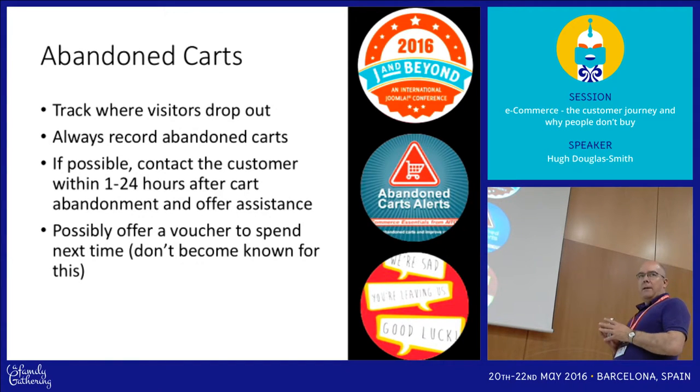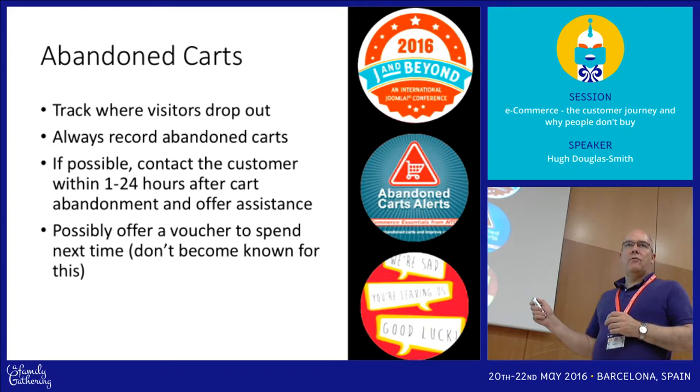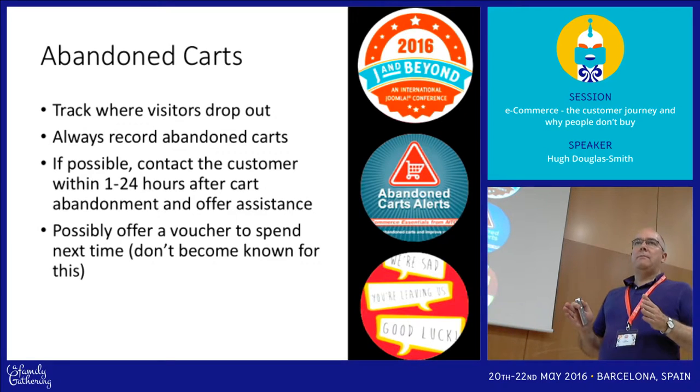If your software is capable of doing it, track abandoned carts. If you've had people purchase before and they've registered, you now know who they are when they come back to the site. If they put stuff into your shopping cart, one of the great ways of turning them around is an hour after they have not checked out, send them an email.